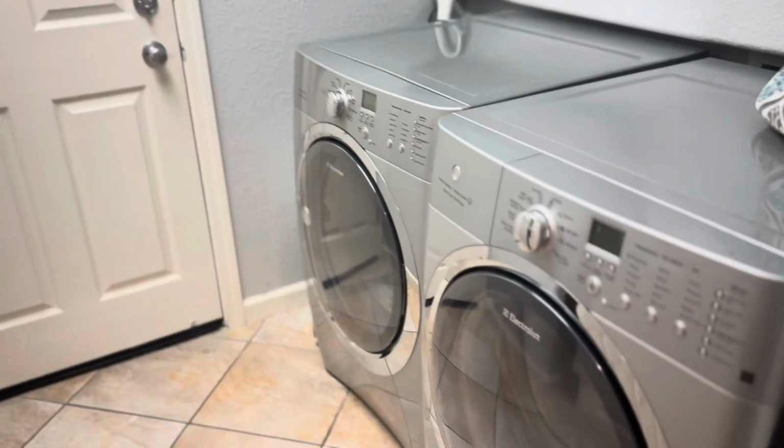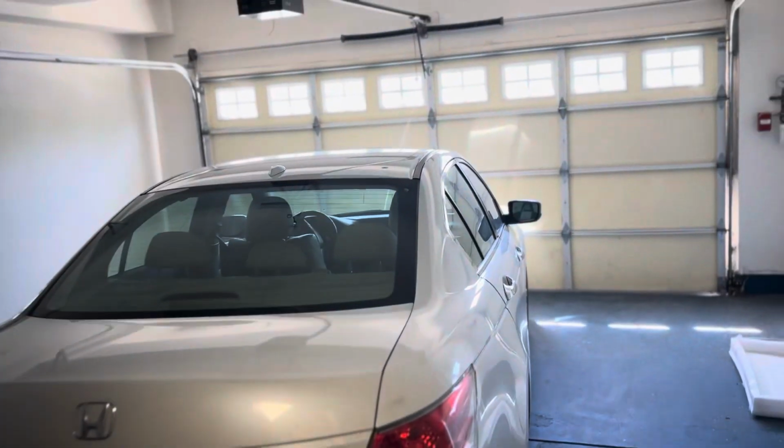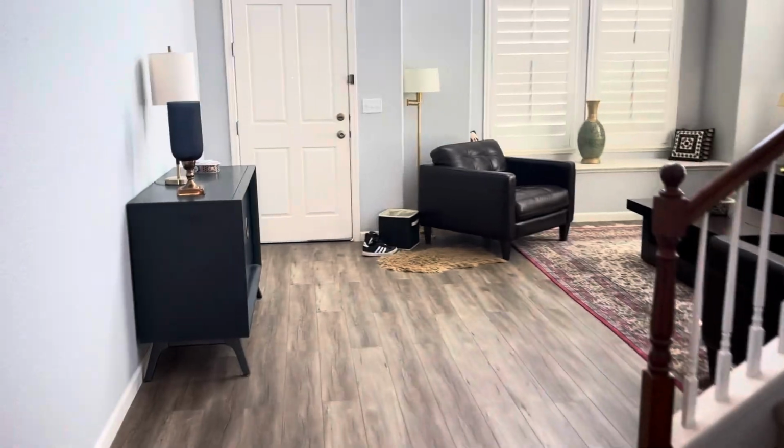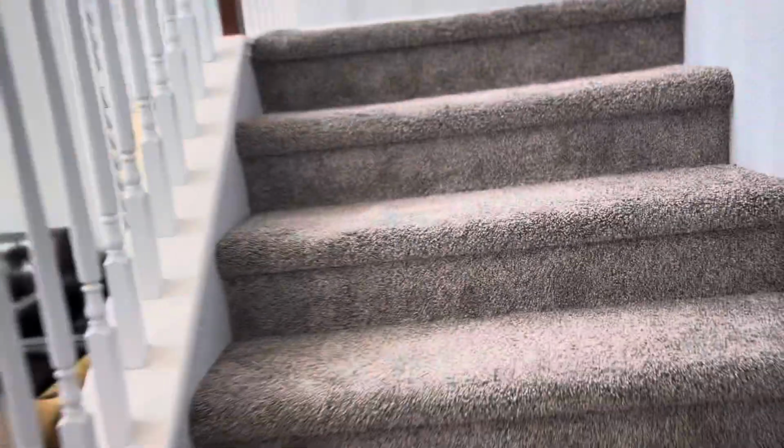Got half bath. Laundry room. Laundry room has a sink. It's always nice. You got the garage. 2-car garage. Coming up the stairs.